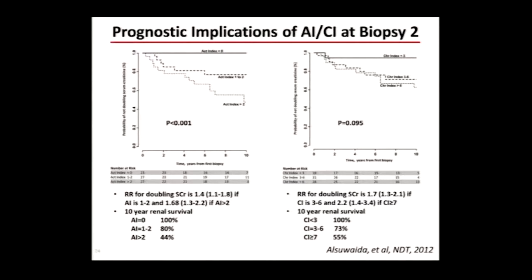This is a really cool study out of the Middle East. And the reason I'm showing it is mainly for this side of the graph. But these folks repeated the kidney biopsy about 12 to 18 months into the therapy. So the patient was beyond the very high immunosuppression of induction, and they were into the maintenance phase. And what they found, and why I think it's important, the activity index levels that I showed you, is that the risk ratio for doubling of serum creatinine, and remember, in the nephrology world, doubling of serum creatinine is a harbinger of end-stage renal disease, and it's accepted by the FDA as a surrogate endpoint.